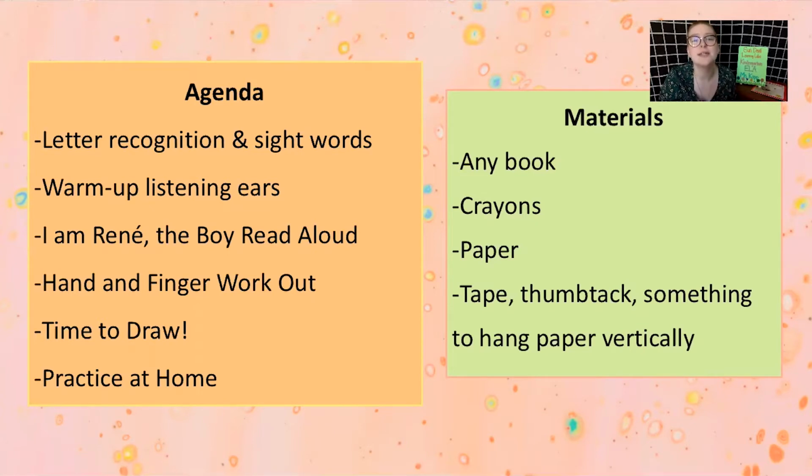So just something to write with. Then we're also going to need something to write on. We'll need a piece of paper. It could be a blank white piece of paper, or maybe a lined piece of paper from a notebook. Whatever you have is perfect, just something to write on. And then the last thing we're going to need is something to hang that paper up. We've been talking about vertical lines, up and down, so we're going to hang our paper up and down vertically like that.